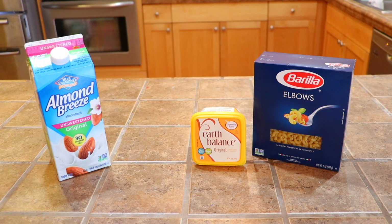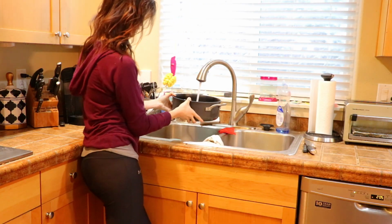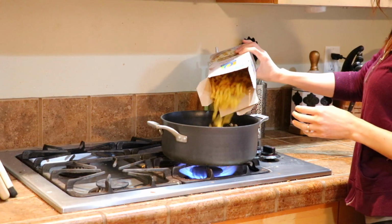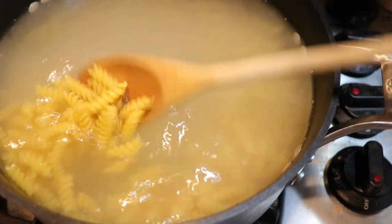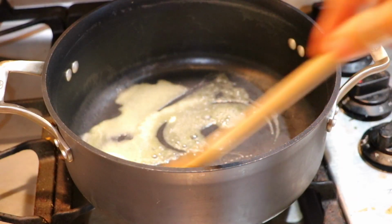And then for the pasta, you just need pasta, butter, milk, vegetarian chili, cheese, pepper, salt, and cumin. And you're just going to fill up a pot of water and put some salt in there to salt the pasta water. And then I did a whole box of pasta. Normally when I make this, I only use like a half because you don't need to make this much, but I wanted some for leftover since we're trying to kind of conserve our food.